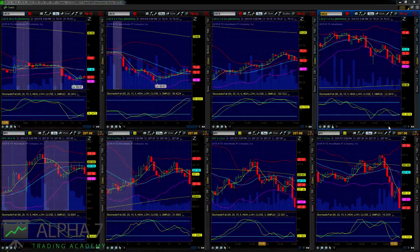Alright, so SPY's continuing to go lower. While I'm looking at this and streaming this, I'm going to be looking at other stocks on my other screen, to see if there's anything else I could find that seems just as interesting or more interesting.